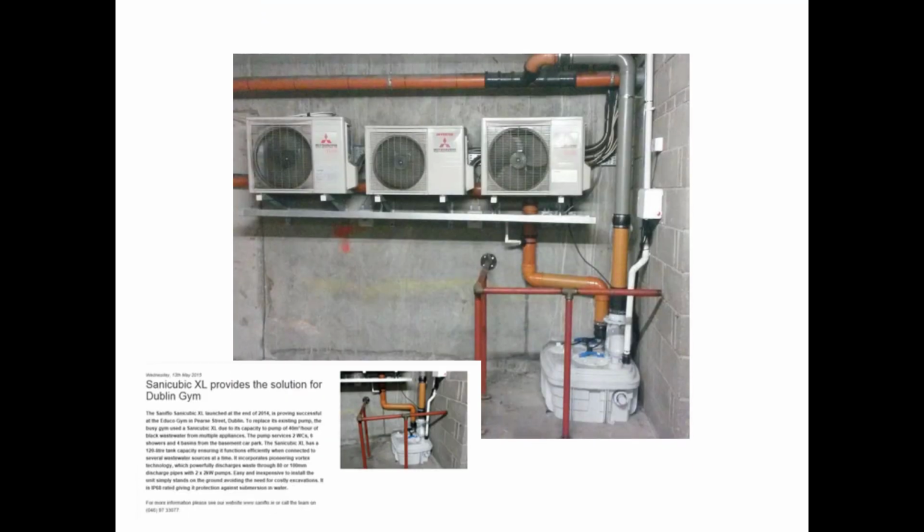A basement installation taking waste from WCs, showers and basins from a gym in Dublin, located in what was originally built for offices. This pump was located in the car park below and pumped back up to the main sewer.